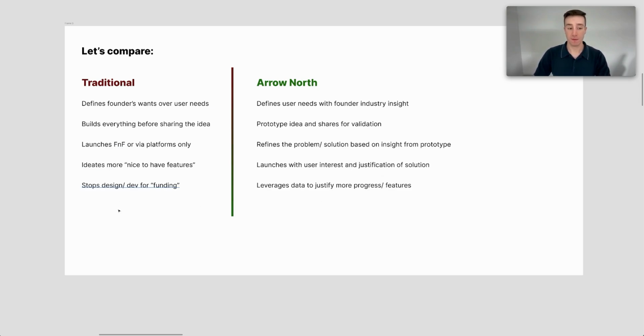Last, for the traditional approach, usually design or dev or both end up stopping or pausing for funding. So let's say the development cycle becomes lengthy, the product launch isn't as successful as it was going to be, and that puts the founder in a very sticky situation to not be able to continue to fund the current product lifecycle, which is again an unfortunate outcome for most founders, rather than continuing to leverage the data for more progress and features over time.